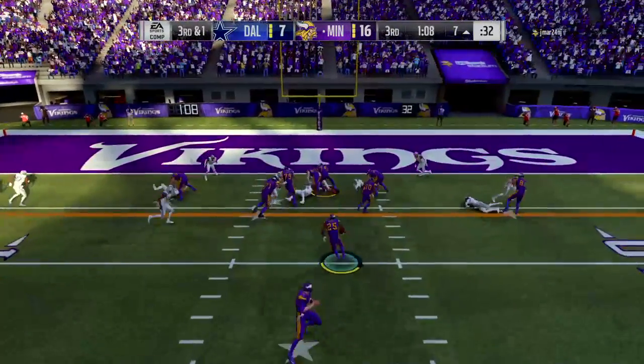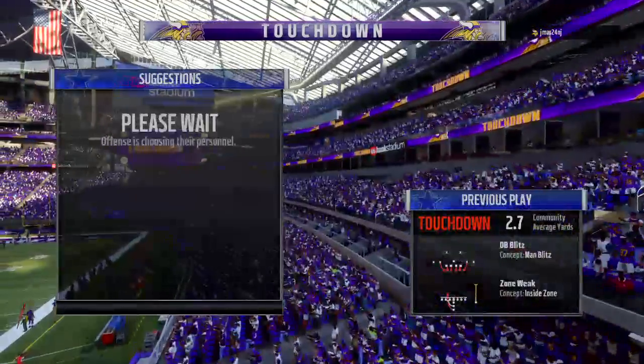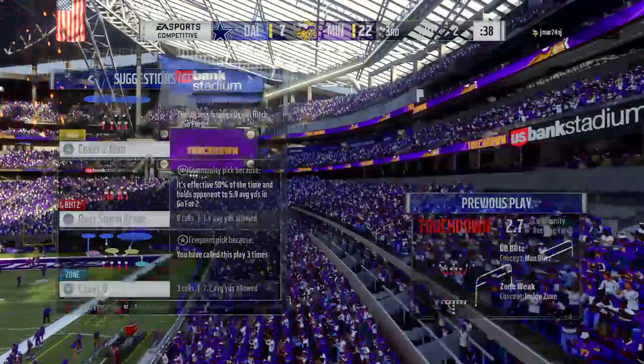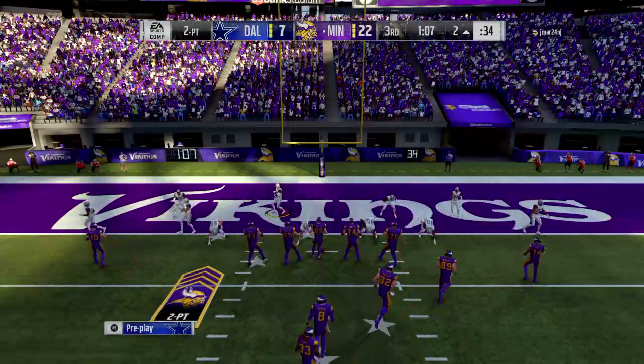A lot of people would love to see some play action here. And he'll get into the end zone. Touchdown, Minnesota. Latavius Murray taking it in from 7 yards away. And the Vikings are going to add on to their lead.